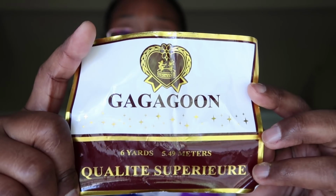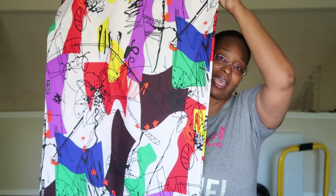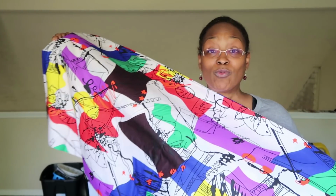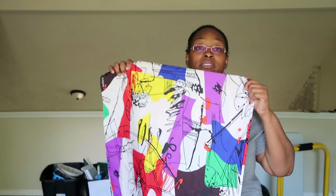So I just use my pressing cloth and a warm iron to take this off of the fabric, and then I wash this in cold gentle cycle. And so look at this. This is absolutely gorgeous. I don't know what I want to do with it yet, but I fell absolutely in love with this, and I love what Isabel made.